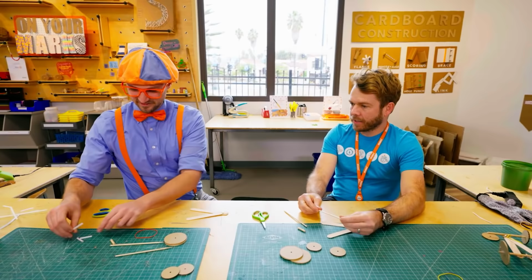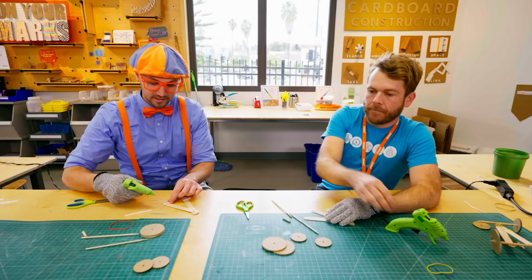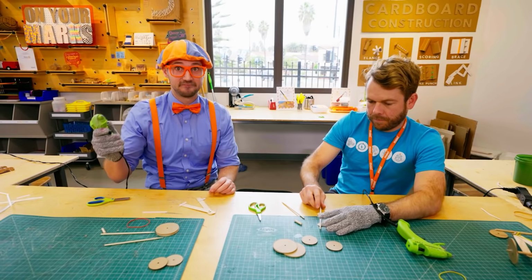Oh, okay. So before we use hot glue, we've got to put on our heat resistant gloves so we don't hurt our fingers. Safety first. Hot glue is definitely something that only grown-ups should use. This is very, very hot. That's why we're wearing these gloves. Yeah, even grown-ups have to be careful.